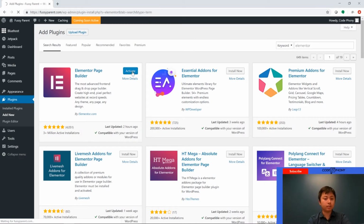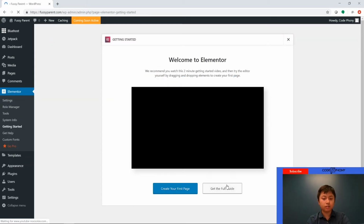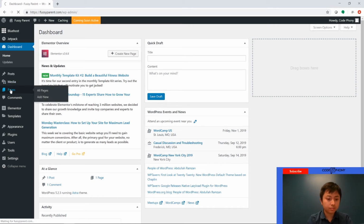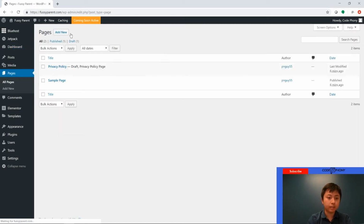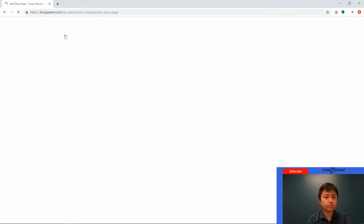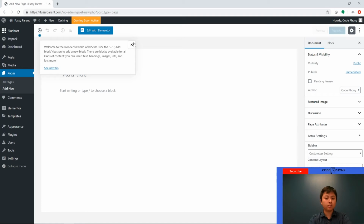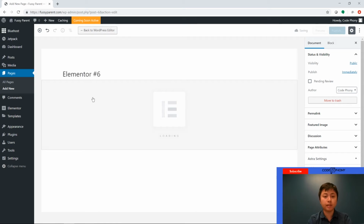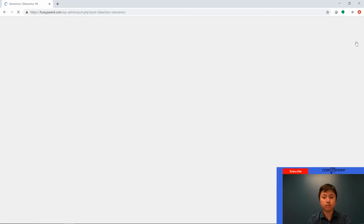So you're gonna have to activate this page builder. So you can watch this guide, but I'm just gonna exit out. Now I'm gonna go to pages. From pages, I'm going to add new. And this is very important, we have to press edit with Elementor. Do not waste your time editing inside that editor because we're going with Elementor. So it's going to load up Elementor.